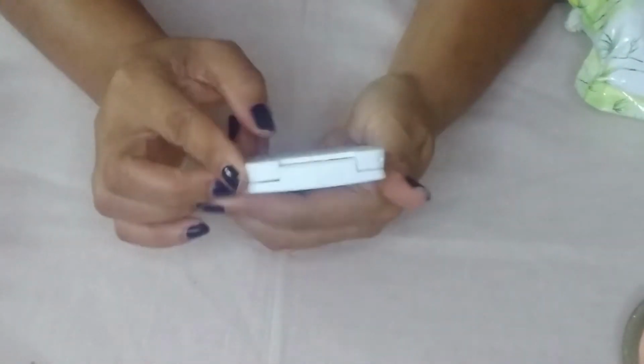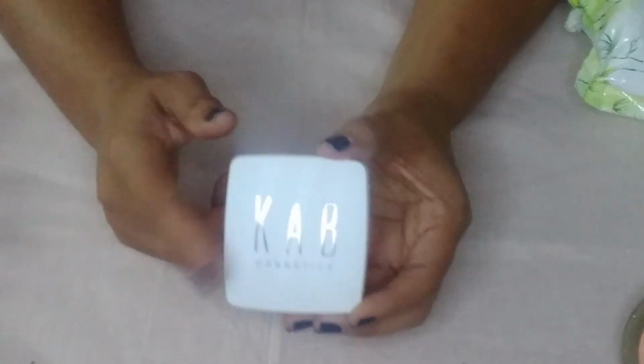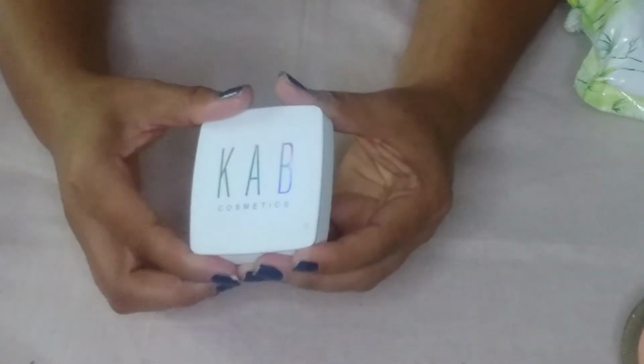This one is from Cab Cosmetics. It's the Glow Powder in French Kiss. I used this in a video recently trying out the Cab Cosmetics eyeshadow palette, and when I bought it, I thought it was a blush.